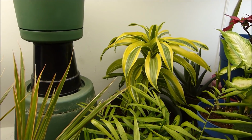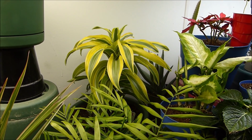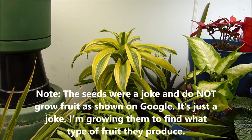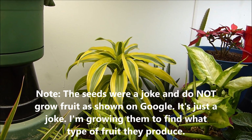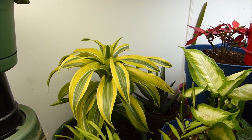As soon as your kids are away from the computer, type in Vietnamese milk melon in Google and you'll see it. One of my viewers had a great sense of humor and decided to send me these seeds. I thought it was hilarious because I have a warped sense of humor, and I decided to grow it. Sue me.